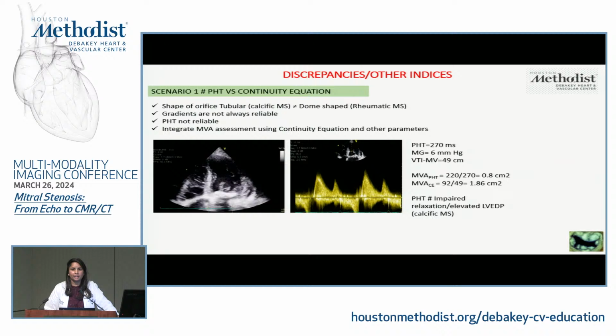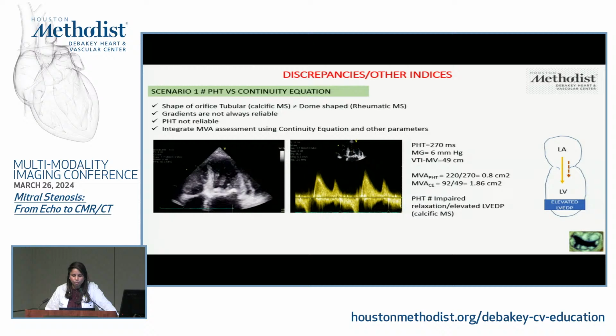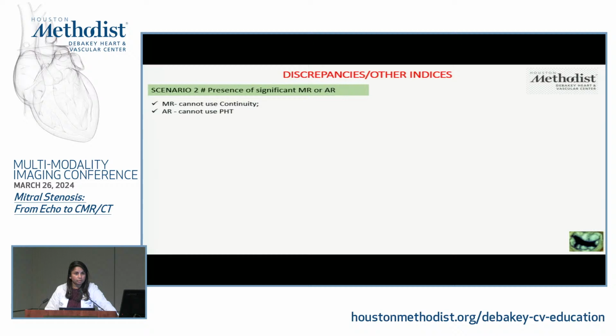Also, it looks like the LV is a little thick, so there is a component of diastolic dysfunction in this. It's very important to know situations with elevated LVEDP. What happens when the LVEDP is elevated? The pressure halftime shortens, exactly, and that goes in the denominator. So you want to be aware of cases of diastolic dysfunction where you just can't use the traditional numbers. If you actually look at it, it's not that bad.